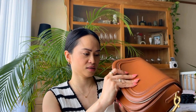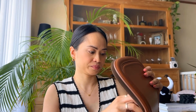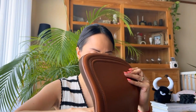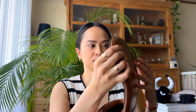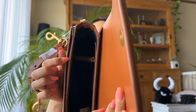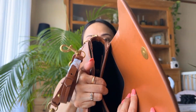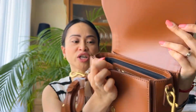The inside, you have a magnetic closure there. You also have another leather strap. And then the inside, let me just have a look. The inside looks like this. Wait, just a sec, I'm going to take it off. Oh, it reminded me of my APC bag as well. So you have 3 compartments, 1, 2, and a third one here. And then you have a zipper there for the cards or something.